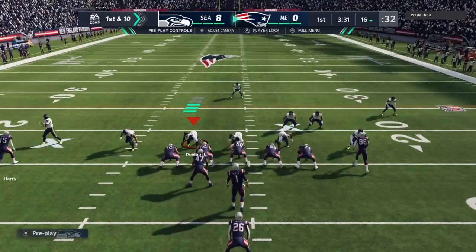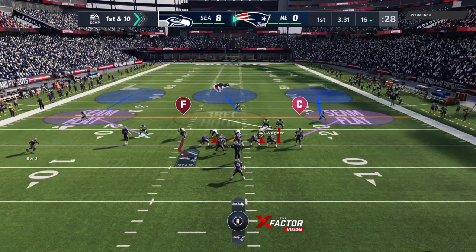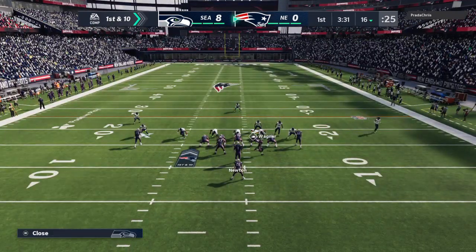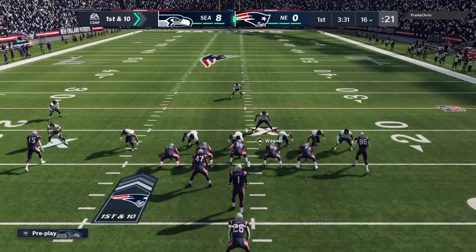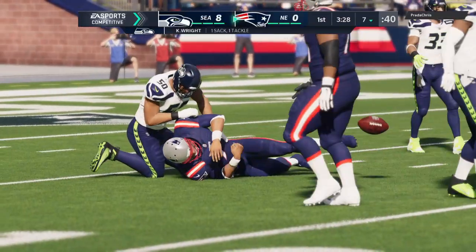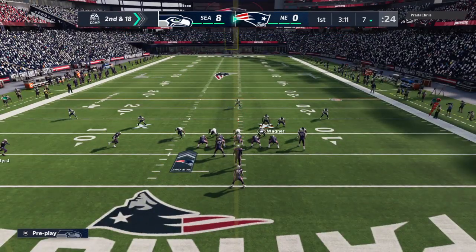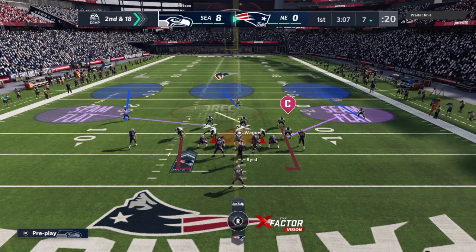Cam is going to bring the Patriots up now, 1st and 10 at their own 16. Out of the gun, Newton, and he's taken down back at his own 7. K.J. Wright. The blitz works to perfection as he gets in there to dump him for a loss of 8.